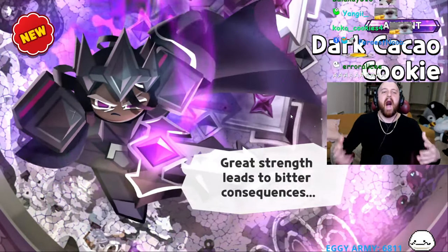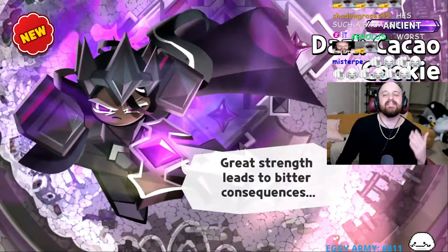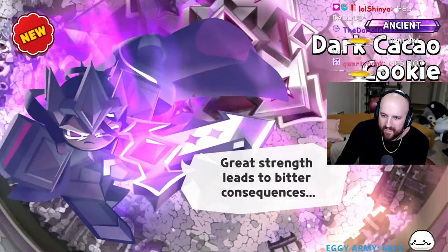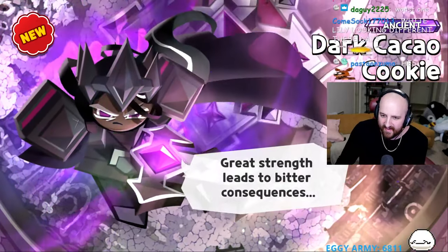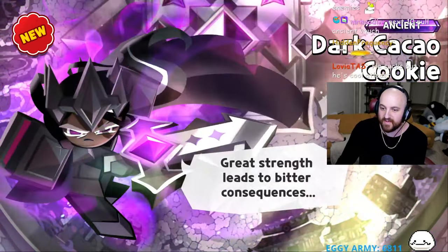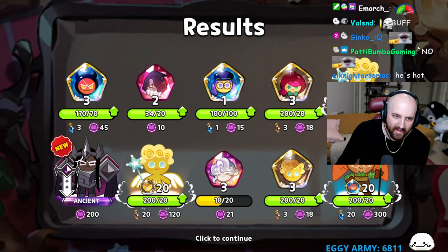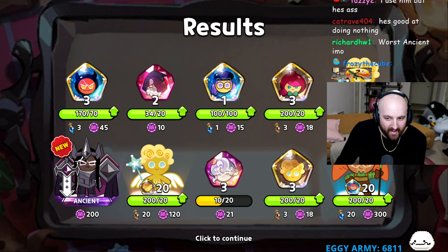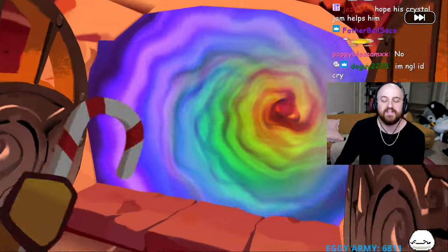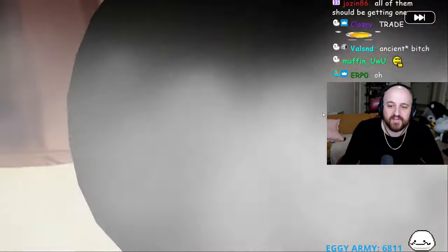It's a new unit. Great strength. I'm sure he's good at something. Like, surely he's good at one thing. He's the worst ancient. Is he good at anything? He's gonna get a buff soon. Can I trade? Oh. Well, at least we got a legendary. We should be grateful. They'll fix them. There's no way they'll just keep an ancient.